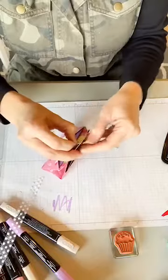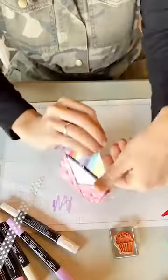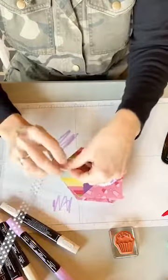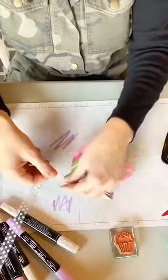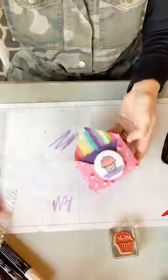So I know everybody can always use a neat way to package up a gift card, because that's the part that means something. Sometimes they think gift cards you just buy because you don't know what else to get, but the packaging can still make it very, very special. All right, there we go. How awesome and cute were those?